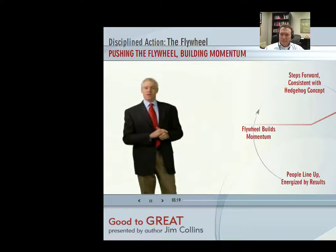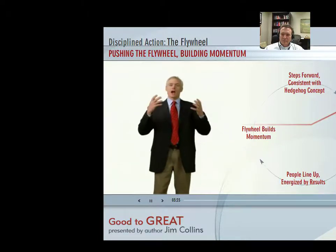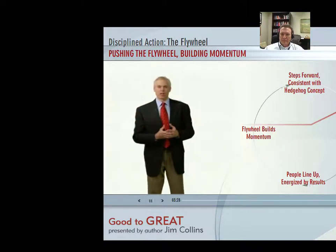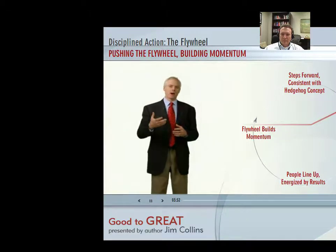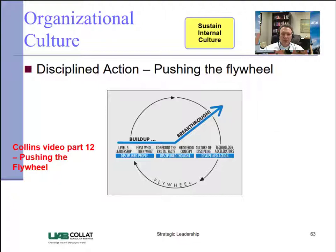Sam Walton himself said, people think that Walmart was some great idea that I just had, I woke up with in the middle of the night, in middle age, but in fact it was simply one more step of many steps that were about 25 years in the making. This is the flywheel. Okay, so it doesn't happen overnight. It takes a while to get going.